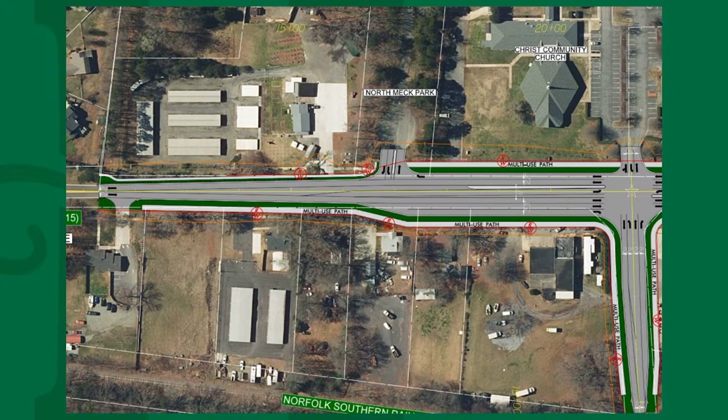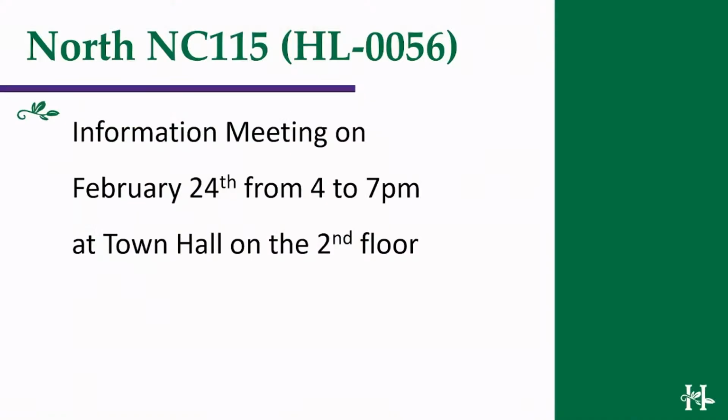So that's overall what the concept looks like at this point. Again, we're going to be refining it as the project moves forward. Next thing coming up, we have an information meeting. It'll be here at Town Hall on the 2nd floor next week on Tuesday, the 24th, between 4 and 7. It'll be a drop-in style meeting, meaning folks can come anytime between 4 and 7 and talk to us. Also, our consultant will be there as well to help answer anybody's questions and get them information as we look to move this project forward.